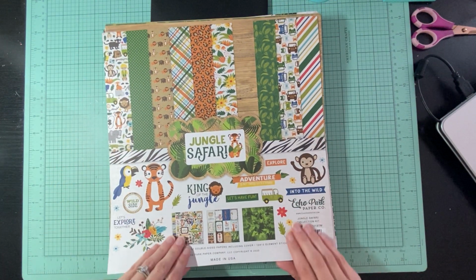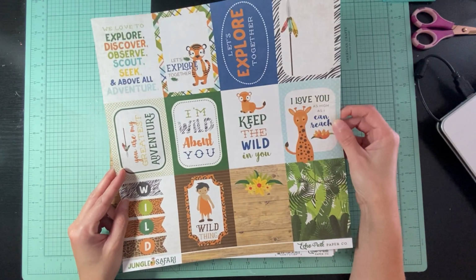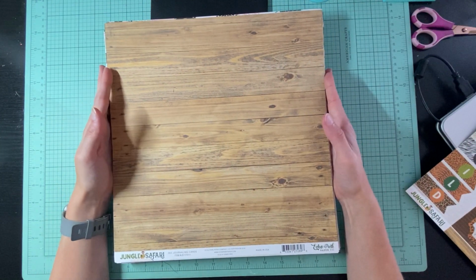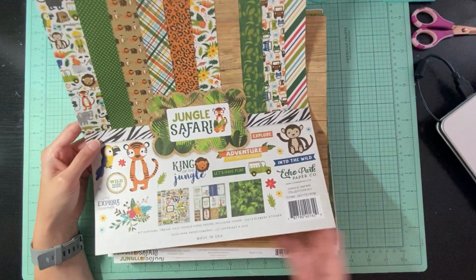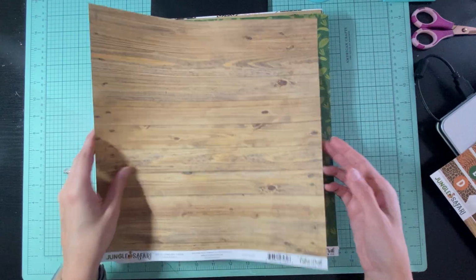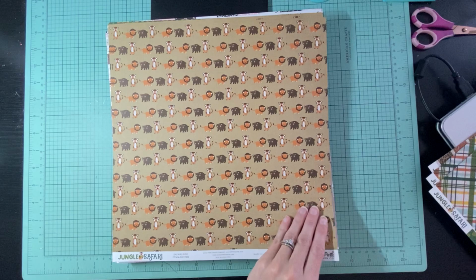So this one is from Jungle Safari. It's from 2020, wow. And you can tell this paper is not really thick, and the ones that I got back here are actually pretty thick. So I think the smaller paper pads just feel a little bit lighter. But also I think Janet did say that if it has a TM on the bottom of the item number, which these all do, that's made for Tuesday morning, so it's a little bit of a different quality. So I'm just going to flip through these and show you guys what you get.